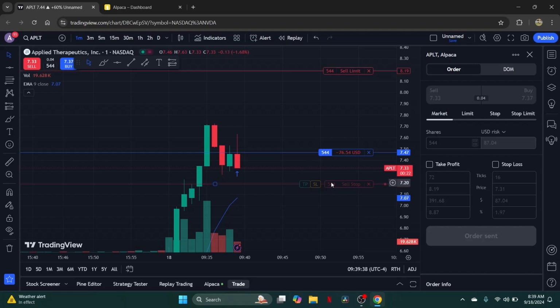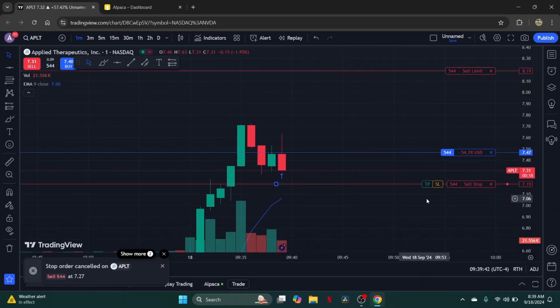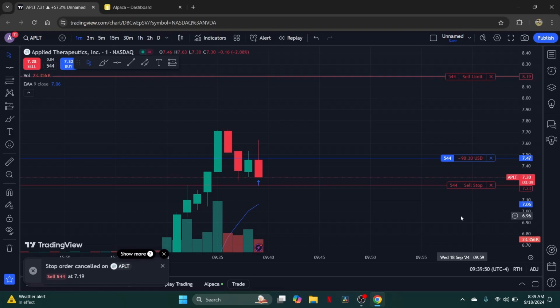So price started dropping. I got a little scared and decided to move my stop loss, which I should not have done. I should have kept it where it was, because then eventually it hit my stop loss anyways, and I was out of that trade. A loss of about $138.